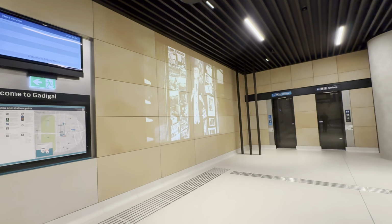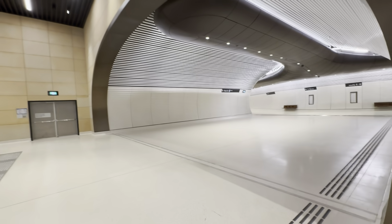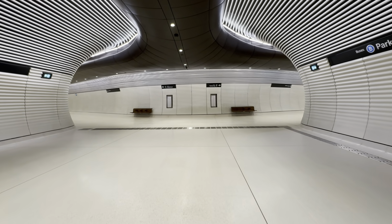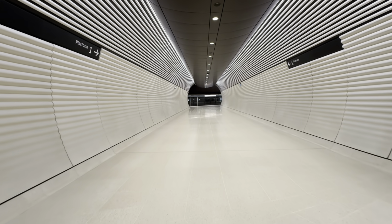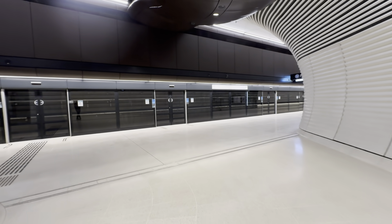There's a projector here showing old Sydney. Some beautiful old photos and things. All right, so platform 1 towards Sydenham is to the left. We need the platform to the right, but that's all right. We can have a bit of a look. So now that this extension is open, this metro line, Tallawong right through to Sydenham, is known as the M1. Beautiful station, very clean, very futuristic.